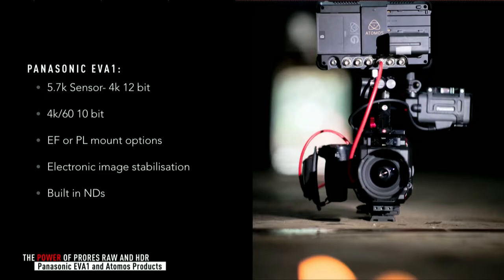You can then extract that full 5.7K and move around and reframe and have that full bit out of the sensor. But basically, for just shooting directly to the memory card, you will get the 5.7K image scaled down to 4K, and it's a really beautiful image. 4K 60 at 10-bit with the new firmware update, so that's really cool.